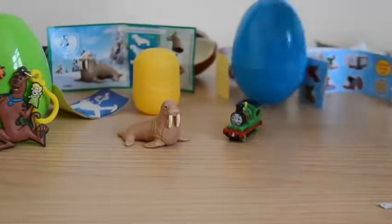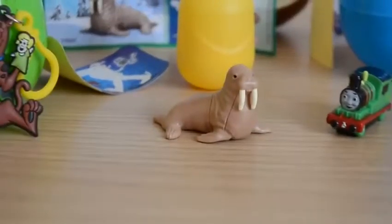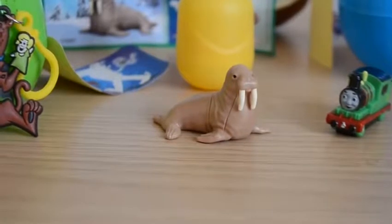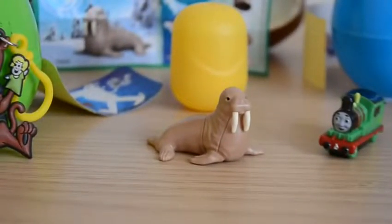For a small little collection from an egg, it's spot on. So yeah, guys. As always, let me know in the comments below which one was your favourite from this video. Personally, my favourite was the Scooby-Doo key ring because I've been wanting to get that for a while now.